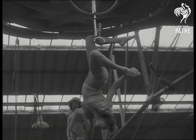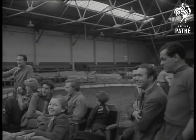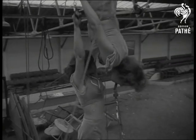Both the girls were born in Holland. It's taken them 2 years to perfect their act, and now Billy Smart is introducing them to British audiences. Now 16-year-old Anne joins Elizabeth. How complicated can it get?